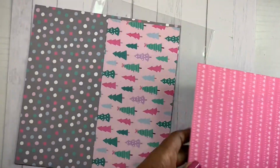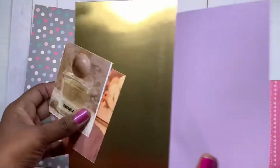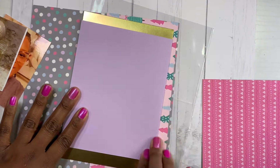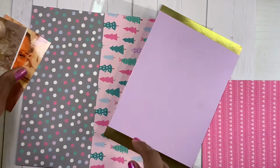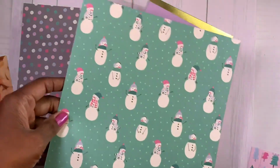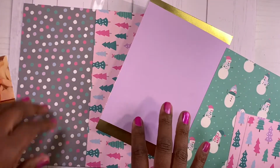I love all the pretty colors. And so I've kind of already prepped this little flip out here. And I am going to add all of my journaling later because I want to print it out. And so let's get started.